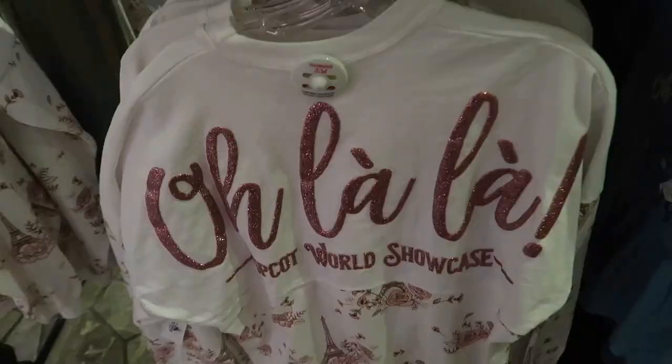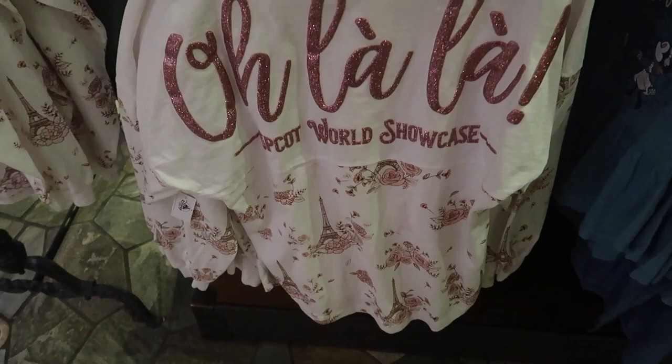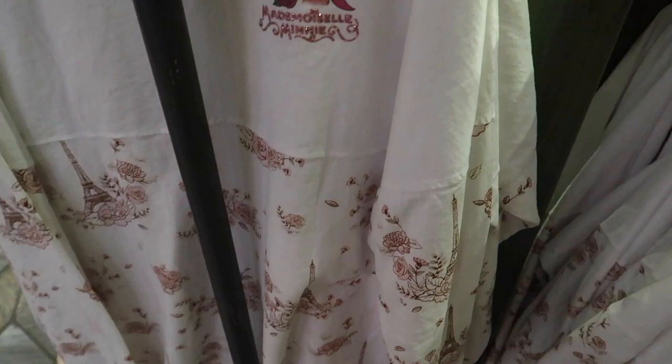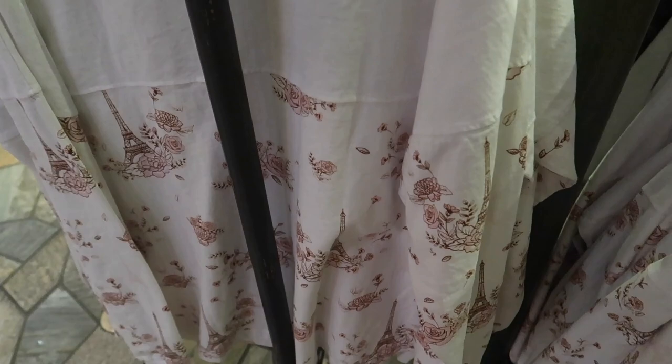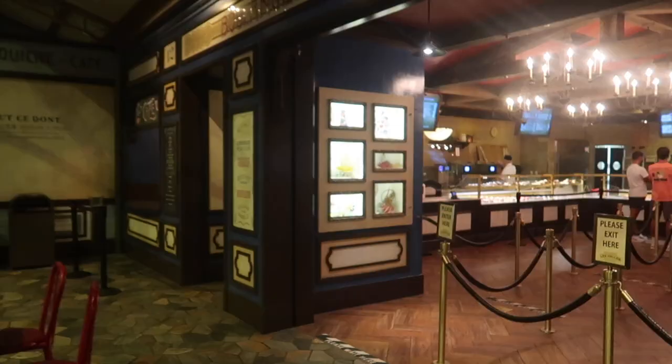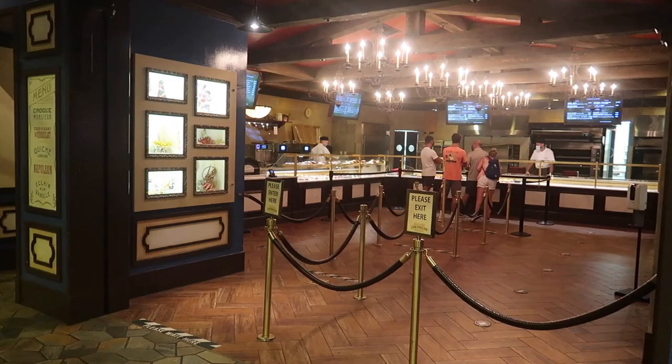This is new. This is a France-specific spirit jersey. It says Ooh La La Epcot World Showcase on the back, and it has Mademoiselle Minnie on the front. I don't personally like white spirit jerseys, but I love this print with the light and dark pink and the Eiffel Tower and the roses. This is gorgeous. And it's the new standard price of $69.99.